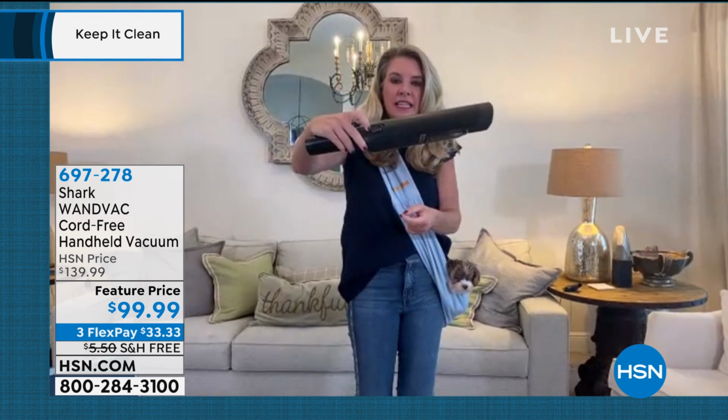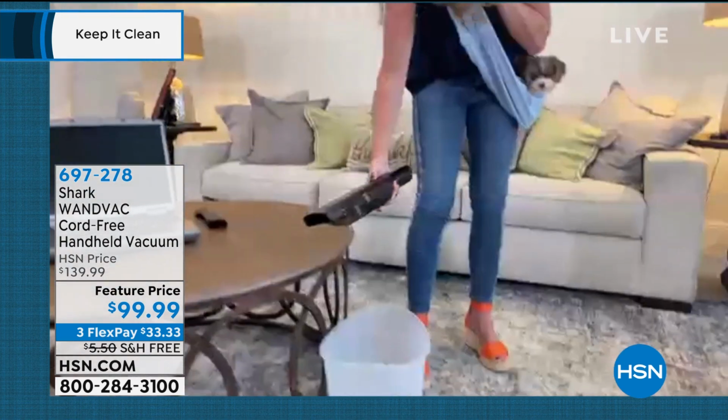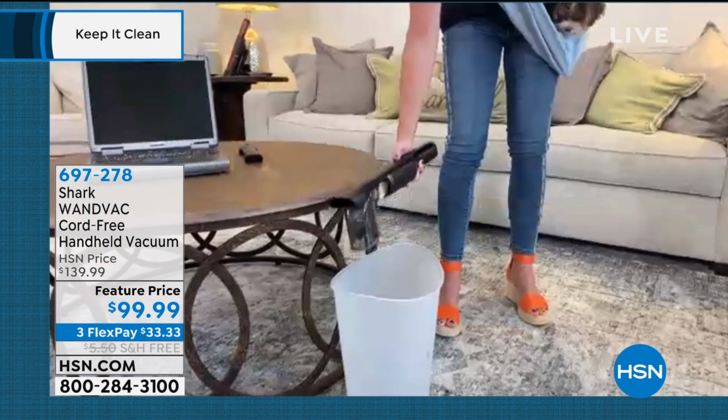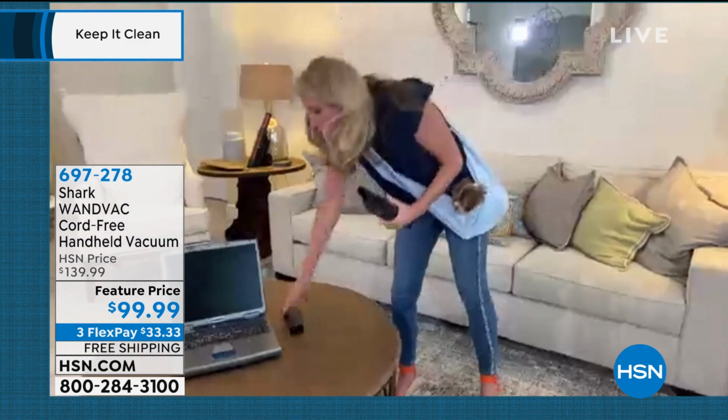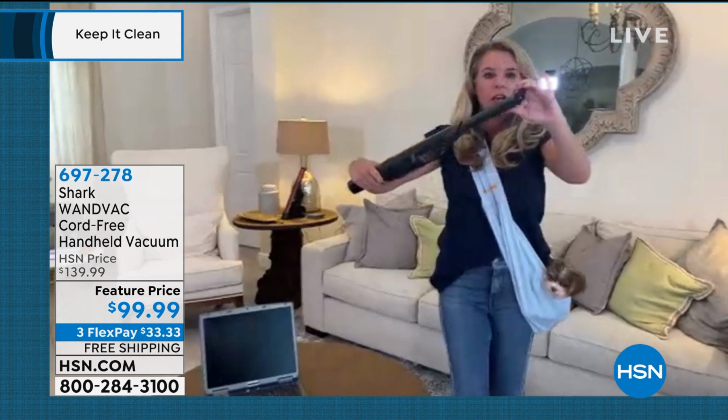So the easy dump: all you do is press that button, which is literally like 1 inch above where the on and off button is. You let it go and it's good to go. All of your attachments are on board. This is one of my favorite attachments right here because it's a crevice tool and it's a dusting tool. So look at that, just all you do there.